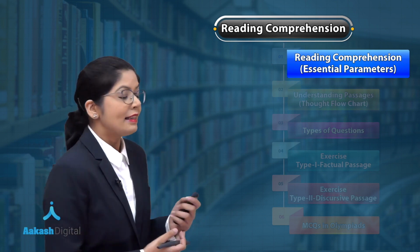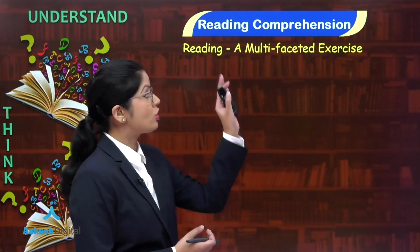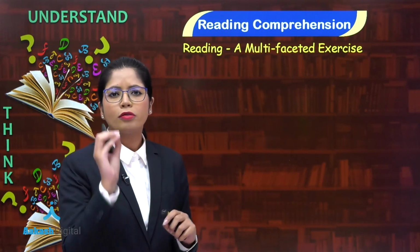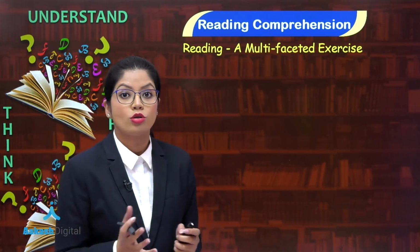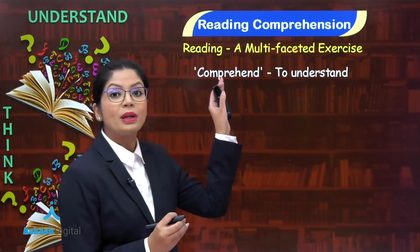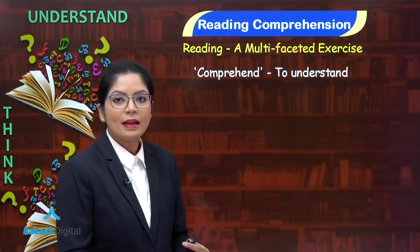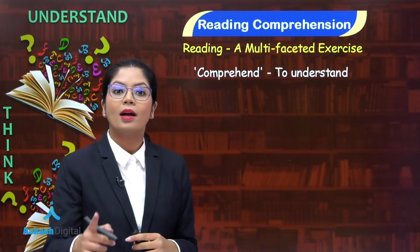Now, the first thing to remember is, what do I mean when I say reading comprehension is a multifaceted exercise? If you are trying to look for the ultimate clue that tells you what exactly comprehension should be, then ideally you should begin with the very first word, comprehend. When you understand the word comprehend, it automatically tells you that to understand something is the first requirement of the question.